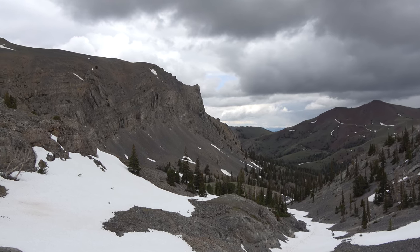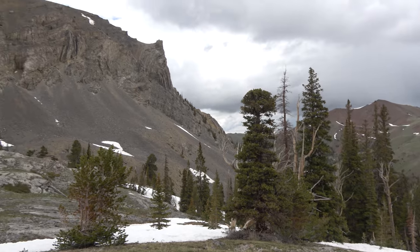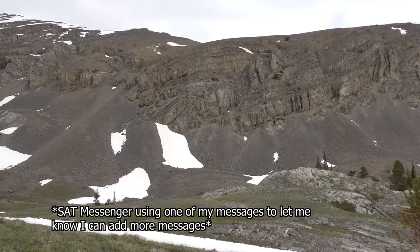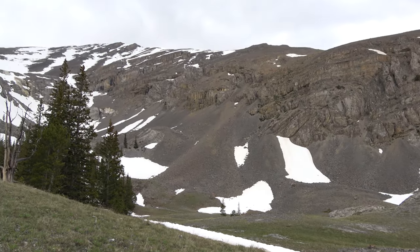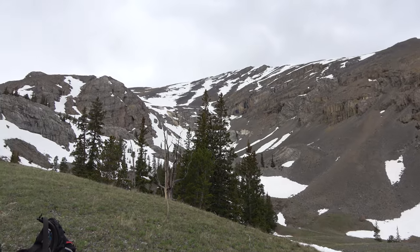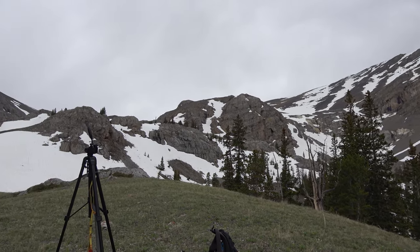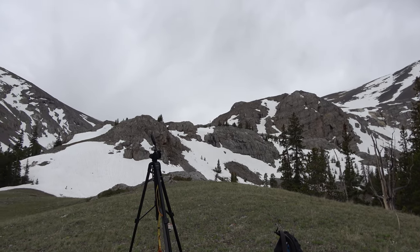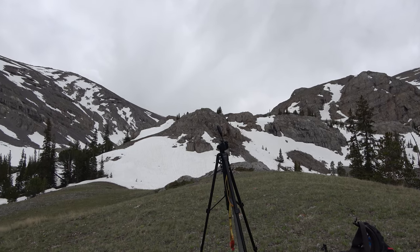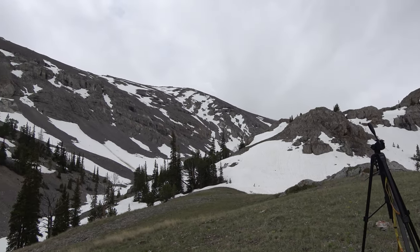Rain's chasing me off the mountain. Yeah, here's my break spot. I don't think I'm going to eat lunch. It's kind of a pain to dig everything out. I'm not too hungry right now. This would be a really pretty spot to camp as well. I'm going to sit down, look at the map on my phone, and figure out my next move. That was a lot of snow walking.